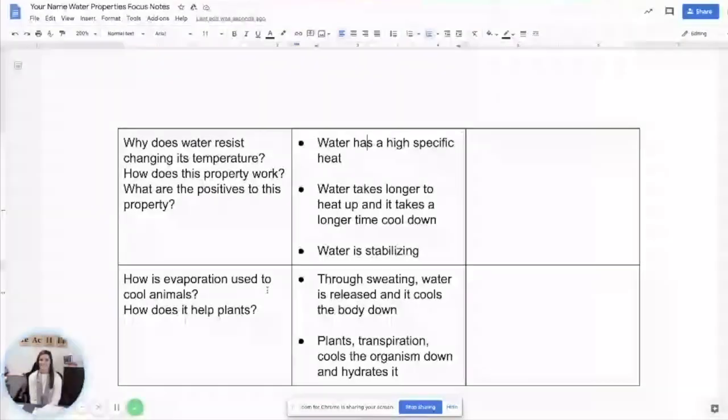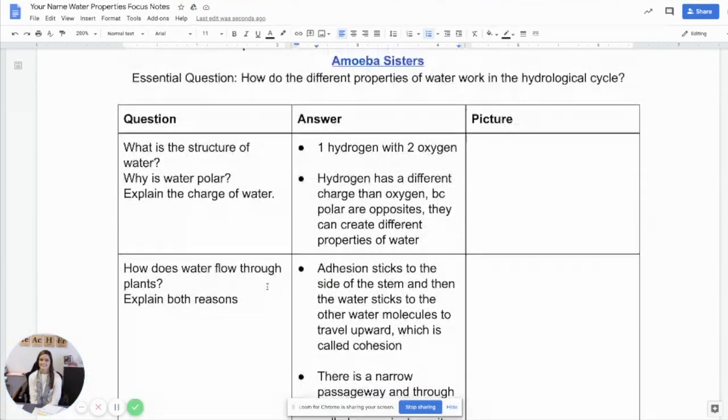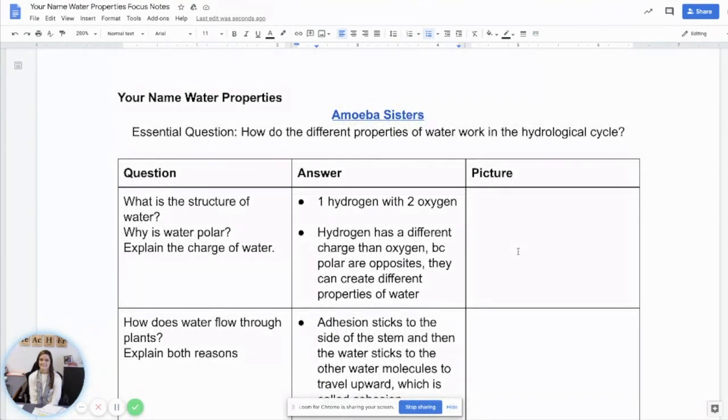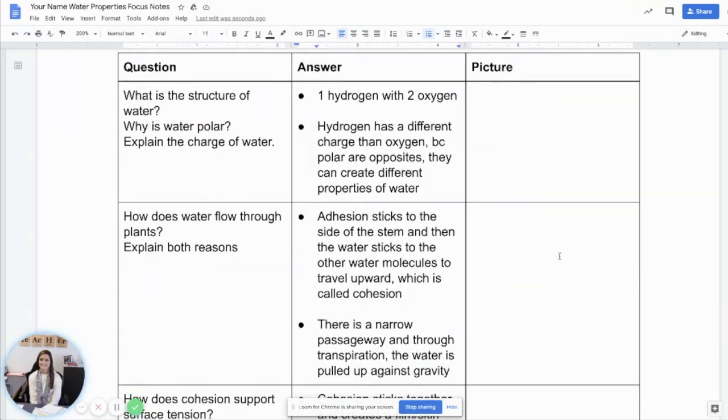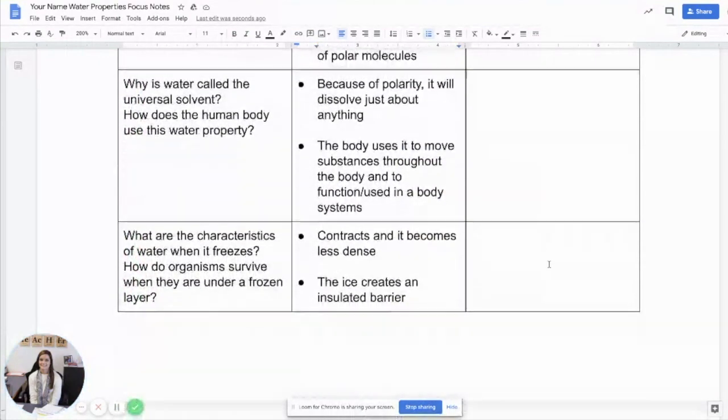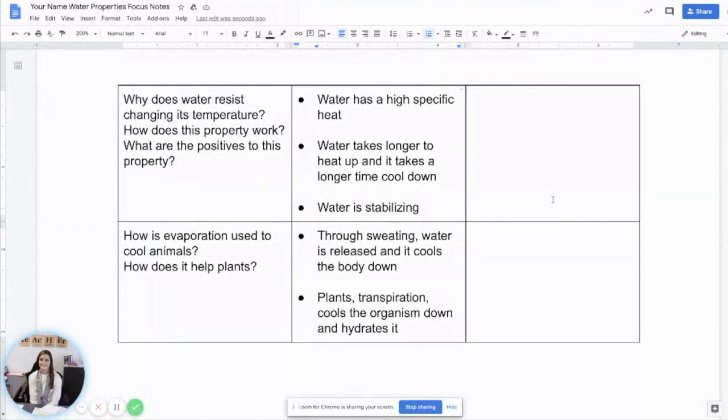Okay, now that you have your notes, you need to go to your third column that you made and draw a picture. These can be pictures that you saw in the video. So you could draw the structure here. You could draw some plants along with labeling adhesion and cohesion. For down here, you could draw the plant that had the sweatband on and using it to stabilize itself. Any of those would work.